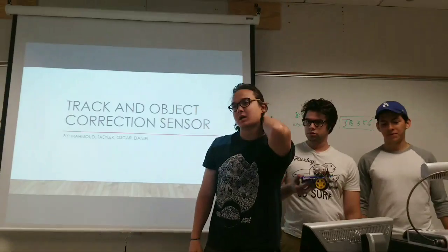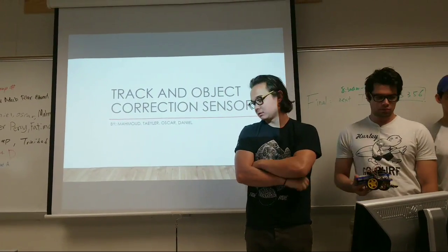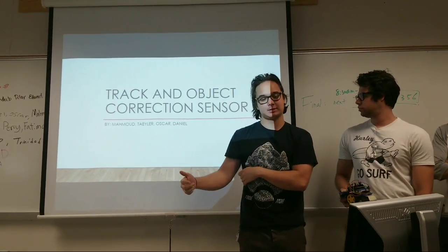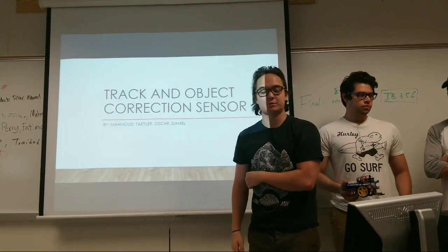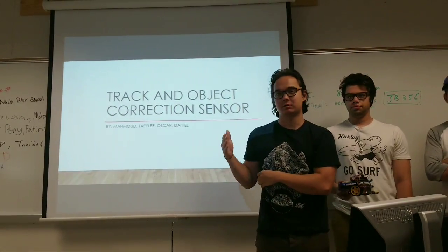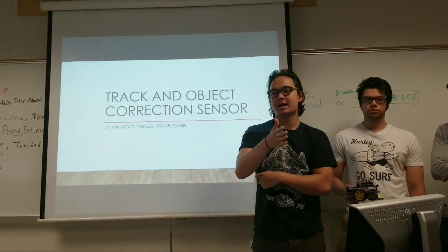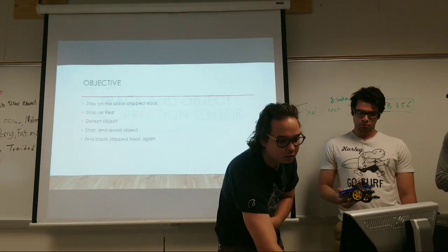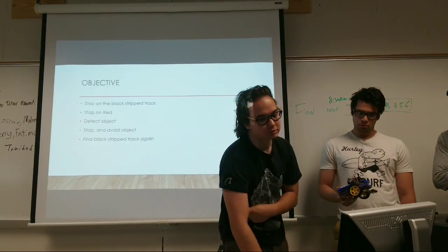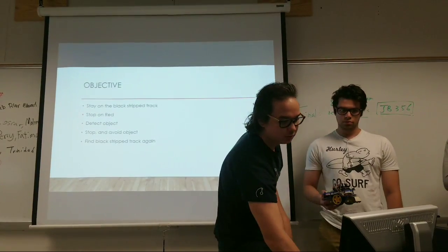Hey, what's up, guys? We did the basic track where it goes along the black tape, and then it senses the red and keeps going. And we added the object detection sensor, so it'll stop at an object, go around it, then find the track again and keep going. As you can see, that was the objective.